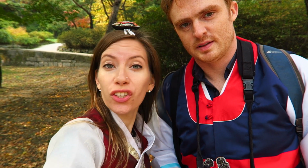We have now arrived at our second palace of the day. We're at Changgyeonggung. Yeah, and this palace I actually like a little bit more than the previous one. It's a little more scenic, we're seeing more fall colors, and there's not as many people too, which is quite an added bonus, I must say. Yeah, it's also up on a little bit of a hill, so you get some really nice views looking down.